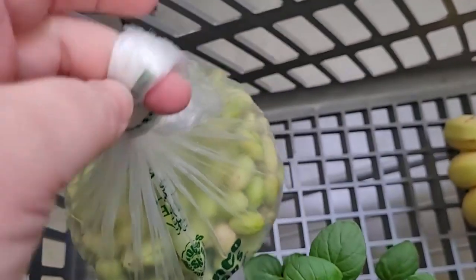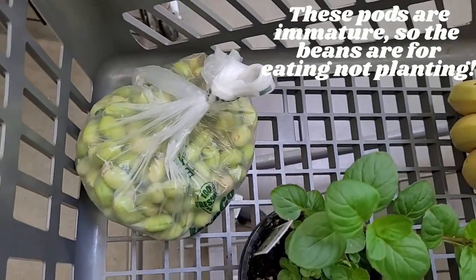Do you see how nicely that ginger is sprouting? Actually, when I was going through the line, I didn't even say anything to the cashier about it. She goes, did you know that your ginger is sprouting? And I was like, yeah, I actually got it because it's sprouting.